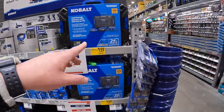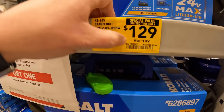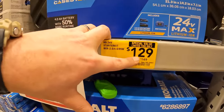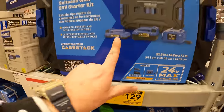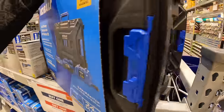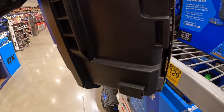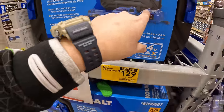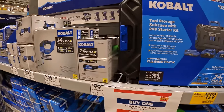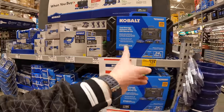And like I said, this might be a price drop. So $129, was $149, for the BOGO deal. I'm not sure if that includes the BOGO deal with that price drop, but this is that BOGO that's going on with the case, with their case stack. Fantastic deal in my opinion, because I believe companies need to keep doing that, add their case stack to it. Like DeWalt did that with their Tough System 2.0 a while ago. They need to continue that and I'm hoping that they do.